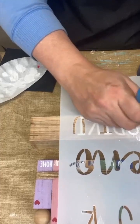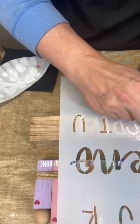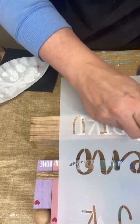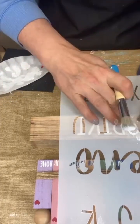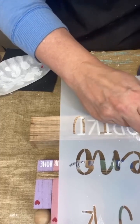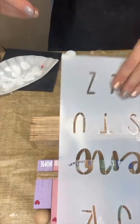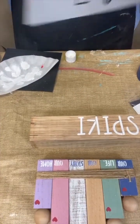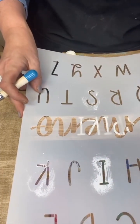Somebody probably, you guys, I'm not reading the comments. I'm sure you guys were like, hey, Melissa, there's not all of the letters. Brilliant. S-P-I-K-I. You see that? I grabbed it because I thought it was going to fit.